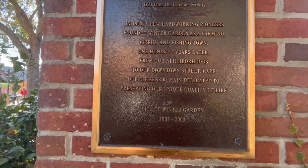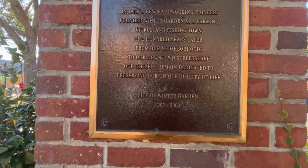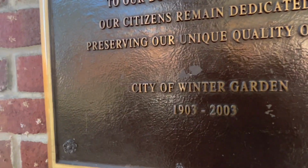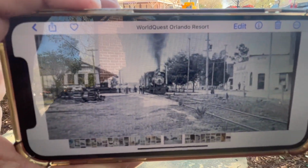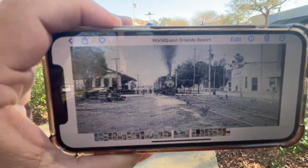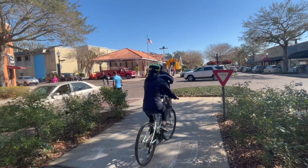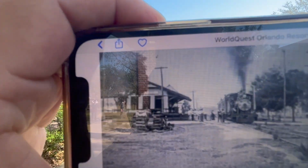100 years later, from our neighborhoods to our downtown streetscape, our citizens remain dedicated to preserving our unique quality of life. Winter Garden. And if you look at this picture over here, that is the original train station that I mentioned to you earlier, and it is in this exact corner, and it is that exact building right over there. That is again what it looked like right there, that building there.